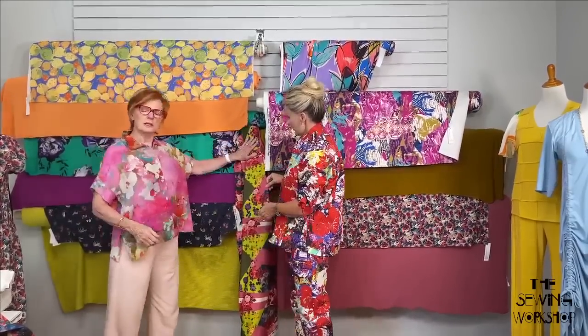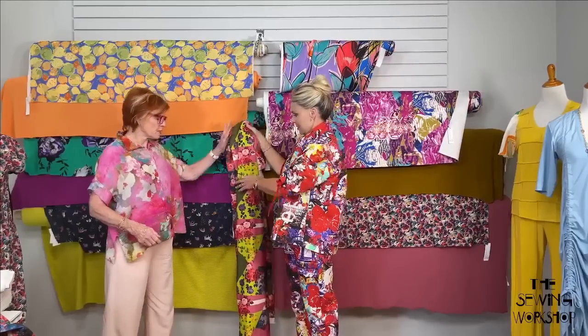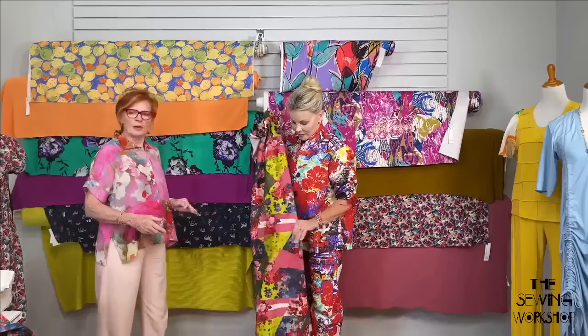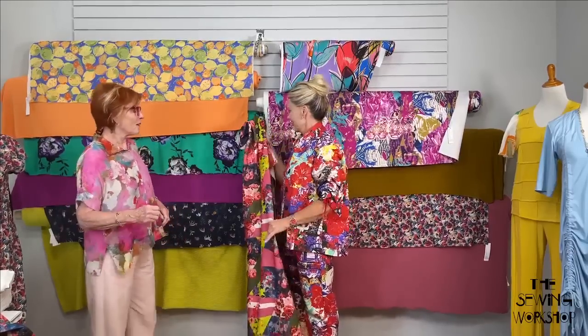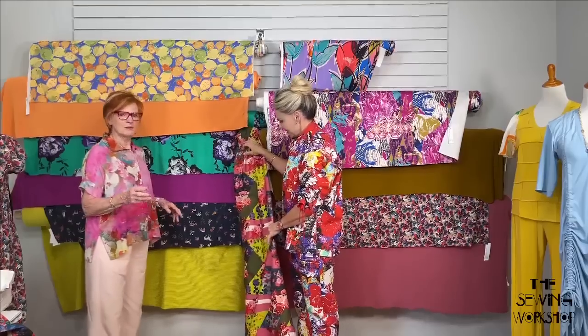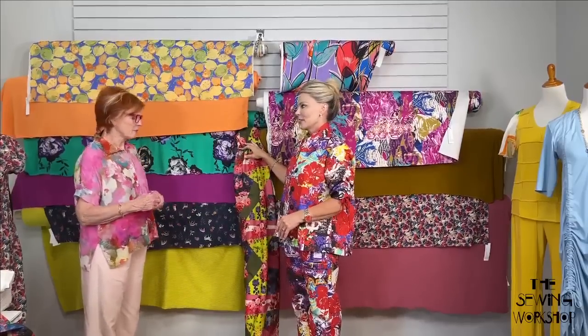We have just a little bit of this left. So if you're interested in this fabric, grab it now. We probably only have about 2 orders of it left, something like that. Unless you want to buy the whole thing. But I think there's only like 4 or 5 yards on it. Correct, something like that.